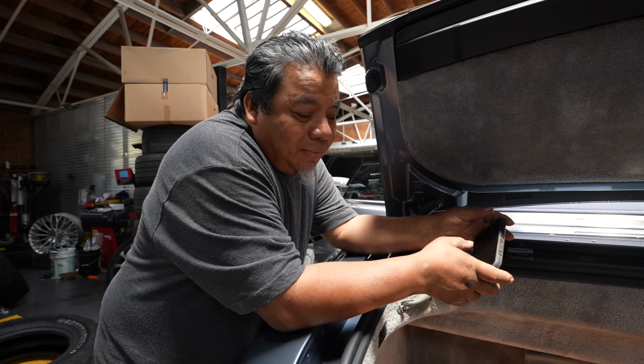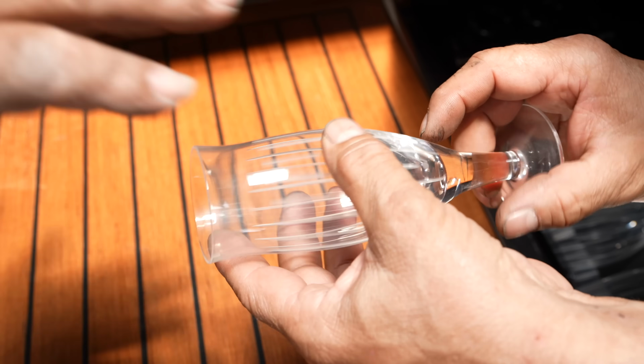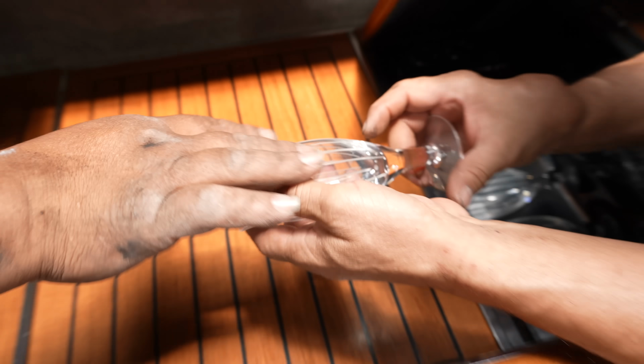Those are probably so expensive. They got this. They had it designed. Yeah, it's a design. Yeah.